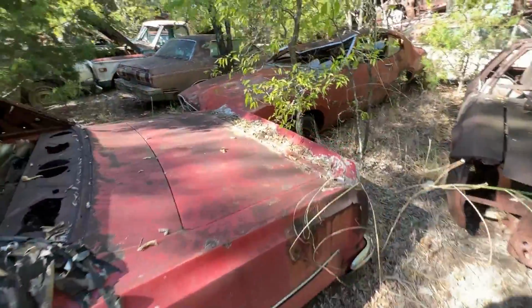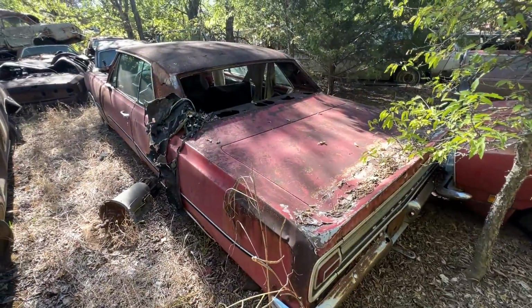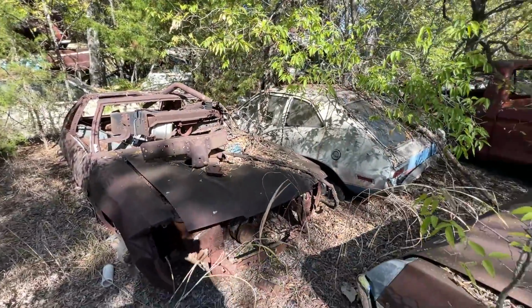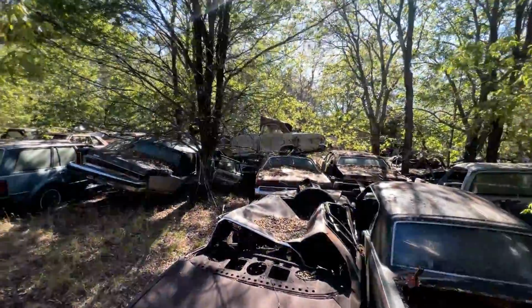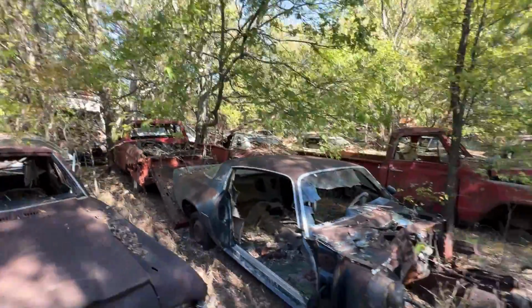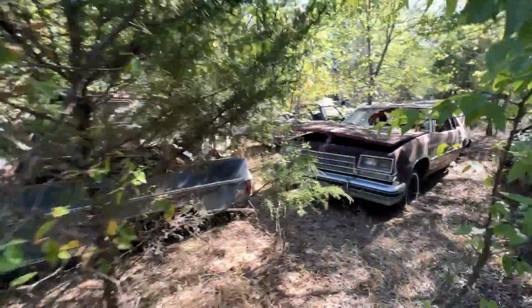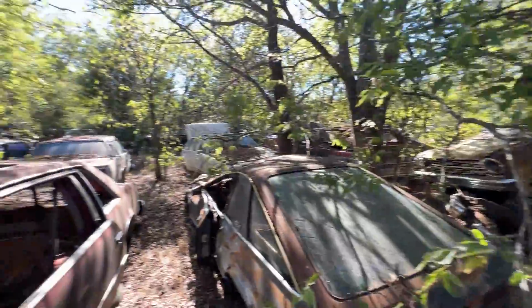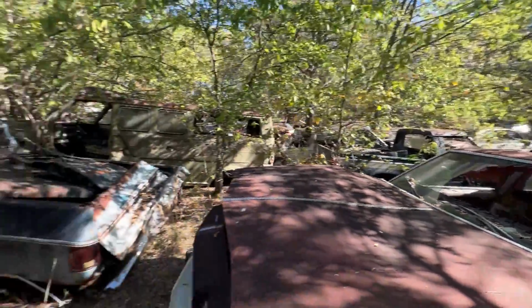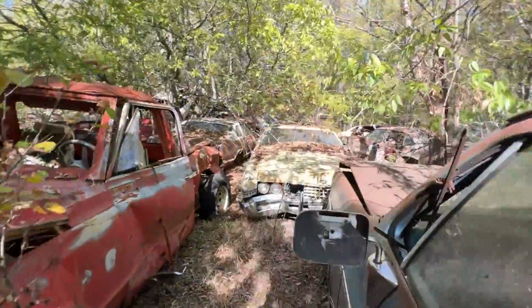Nova. A little rusty, but it is a Nova. It's regular old Candyland. She does have some stuff. Yeah, I still haven't made it over there yet, where the line of cars are. I'm going through the woods right now. I'm trying to see what's been here.